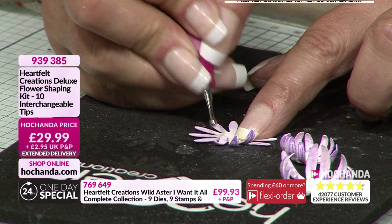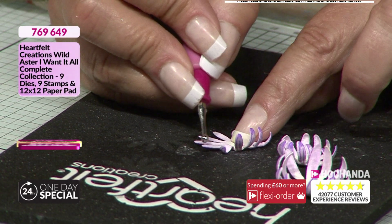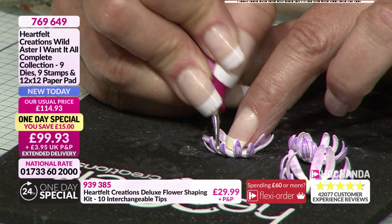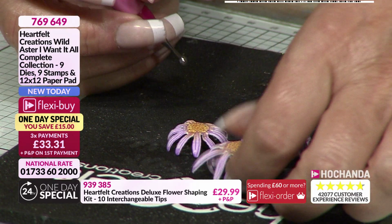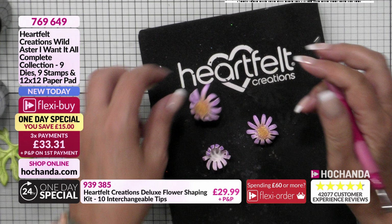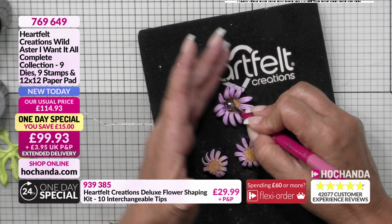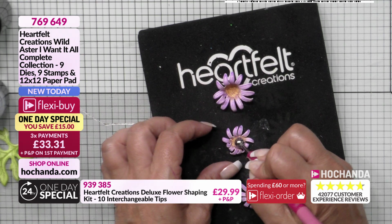So during the one day special, I'll just be showing you different ways that you can use the flowers. On this one, I think I'm going to design a slightly open aster, with the bud just opening in the centre. Lovely. So just bringing that one in. And then what I'm going to do is turn them over. Oh, hang on a minute, I missed a petal, I think. There we go. Okay, lovely. Turn them over, and then I'm going to the larger one. As I say, it depends on how you want that shaped, but you can really get in there, look.